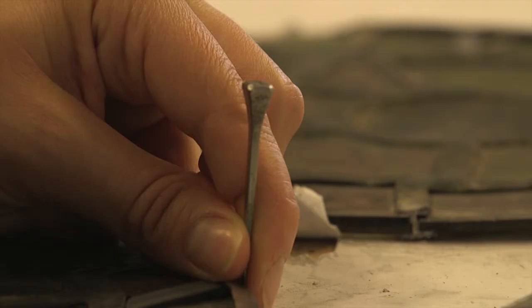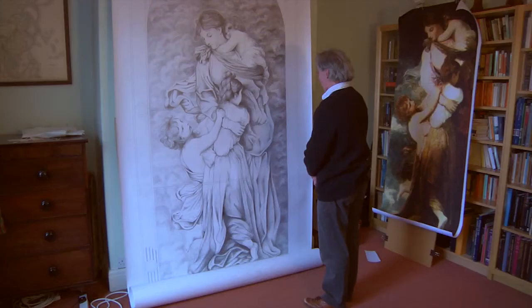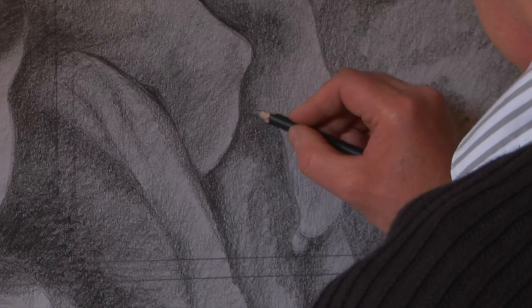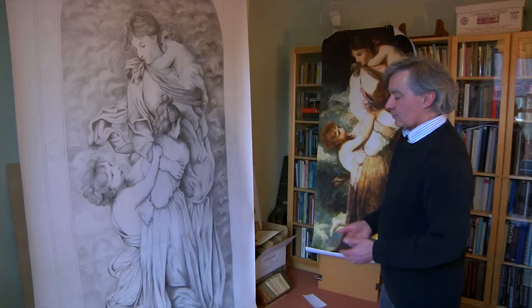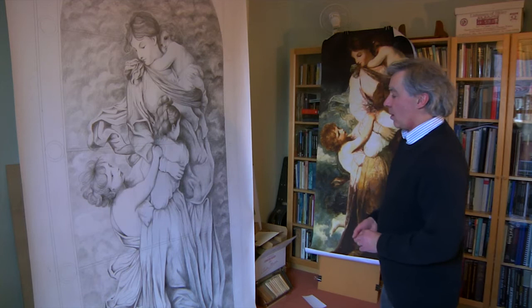Now it was over to Jonathan Cook to create the glass painting that would sit in the frame. Well, this is a full-size drawing of what the window should look like when it's finished. This one's been done in pencil, and you can see the grid for the frame when it's finished. This has been quite an interesting drawing to do because the original one was based on a painting by Reynolds, which we can see here.